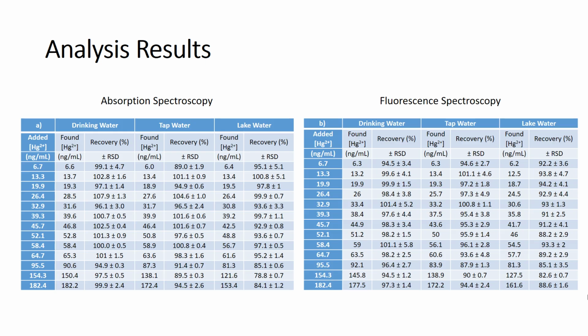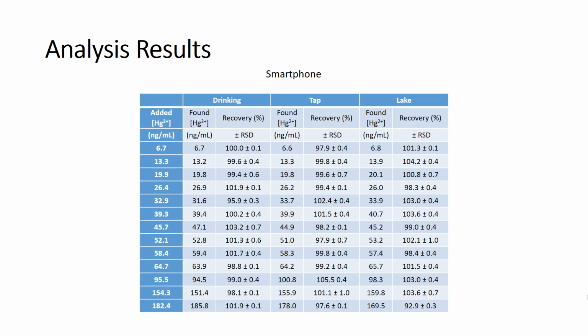We also tested these calibration ranges on real-world samples for mercury detection. Various water samples were contaminated with known amounts of mercury, and the recovery values, as shown in the table, demonstrate how accurately the method detected the spiking levels, yielding results very close to 100%. The same approach was applied using a smartphone for analysis, yielding results comparable to those from the other two methods.